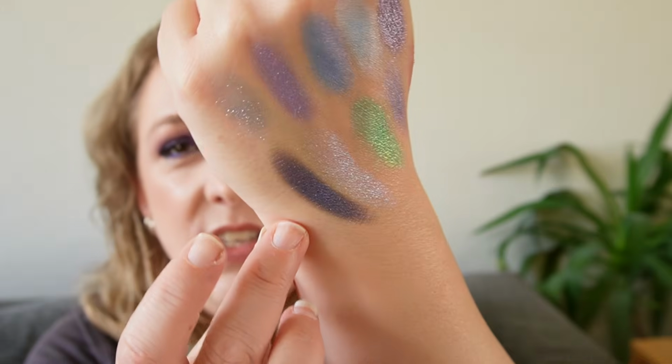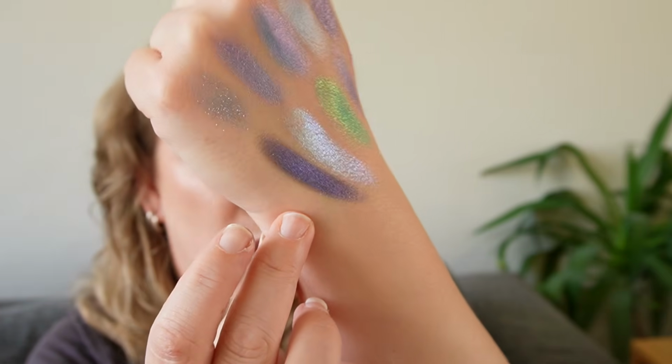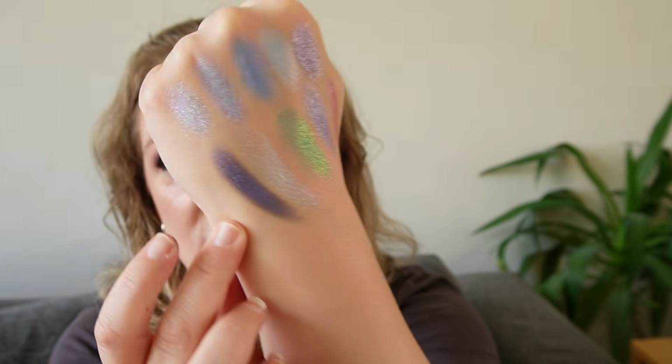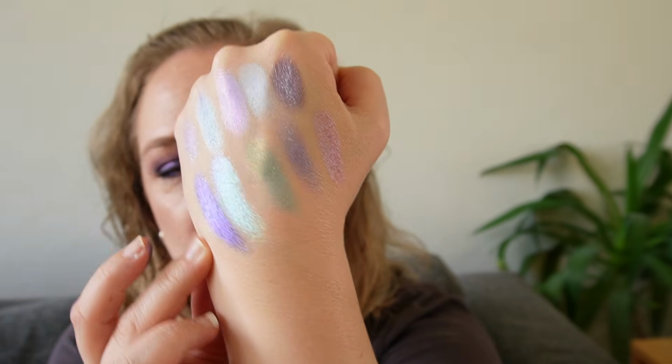But yeah, when this hits the light, like this, it's such a boring shade, but then the light hits it. There we go. Do you see that? It has this really amazing blue, purpley flash. There is a bit of pink in there, but it's a good shade. It's a really good shade.